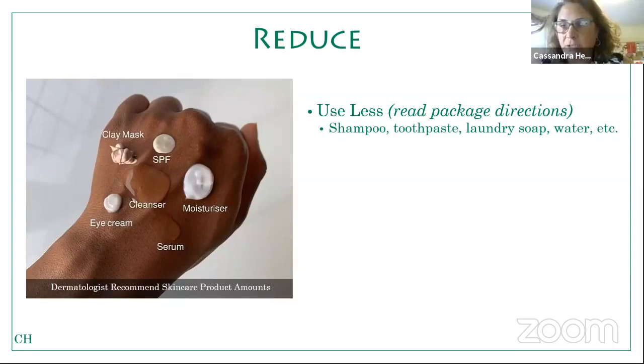Reducing is also one we all are familiar with in the 3 R's, right? Reduce, reuse, recycle. Reducing is right up there with refusing in terms of reducing your waste, reducing the amount of materials that ultimately you need to find an outlet for at the end of their life. So then you don't have to deal with them.